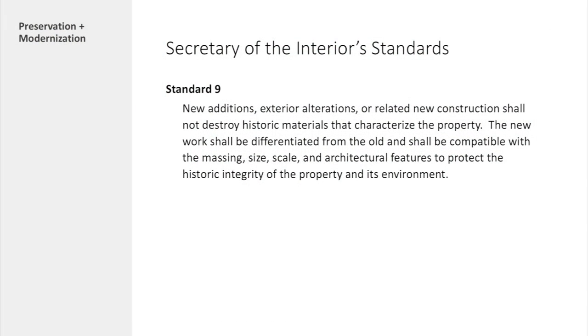So, a reminder about looking at additions. We're going to look at a few more additions. The Secretary of the Interior Standards, Standard 9, this is what I mentioned earlier, that there should be a distinction. Now, we're getting pushback about that.